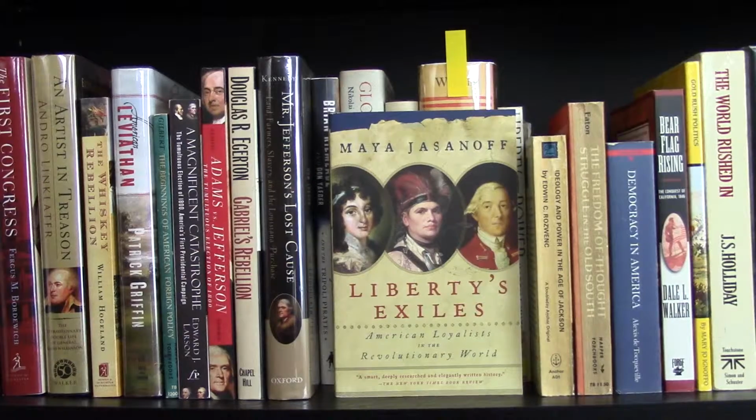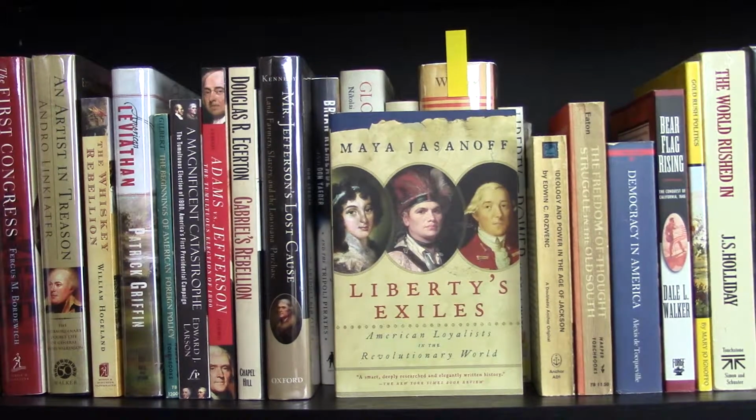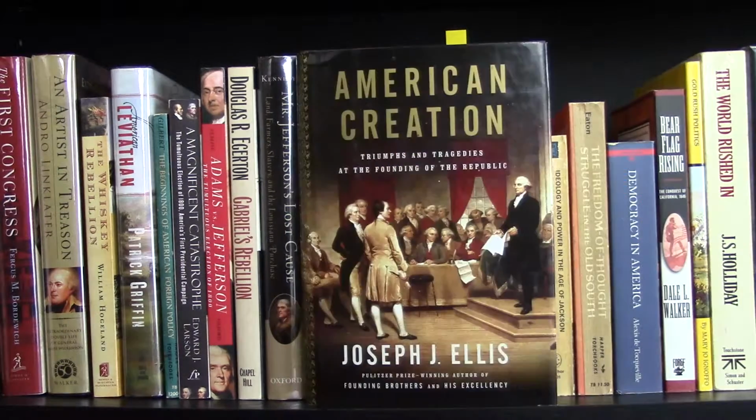We then move to the second shelf, which goes from about the period of the Constitutional Convention through the antebellum United States. And the first book we're looking at is Liberty's Exiles: American Loyalists in the Revolutionary World by Maya Jasanoff. Next we have American Creation: Triumphs and Tragedies at the Founding of the Republic by the same author as Founding Brothers, Joseph J. Ellis.